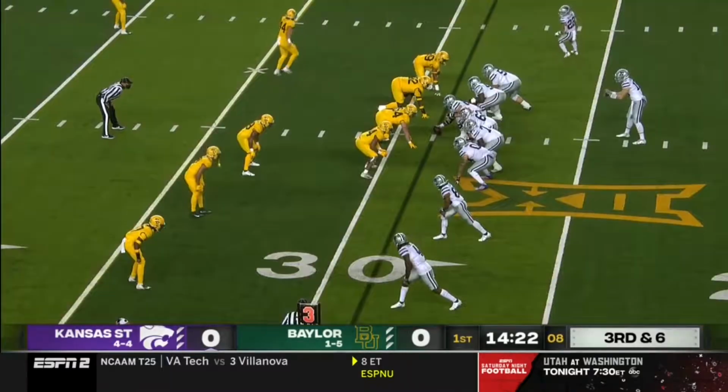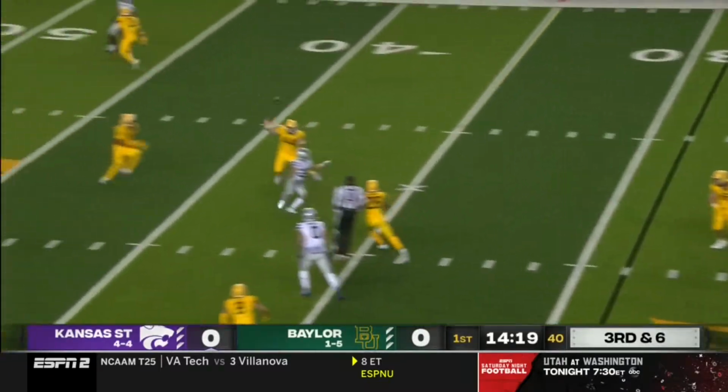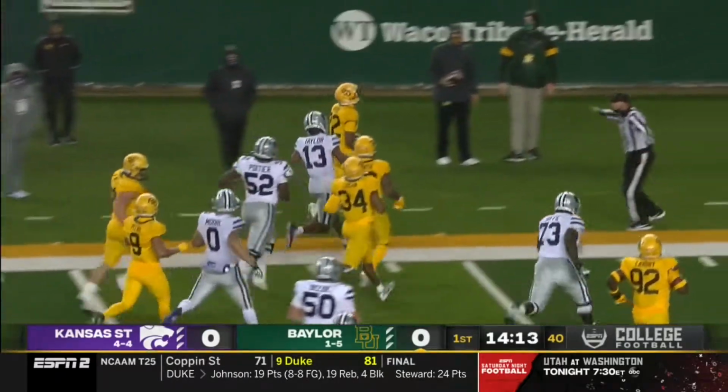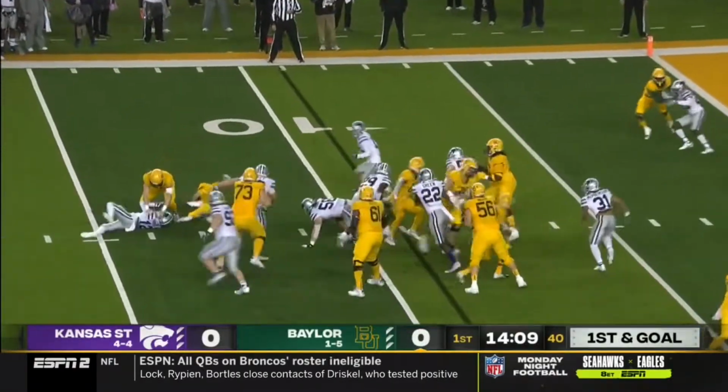Quick set here. He may have to go outside more with some injuries we'll tell you about after the play. Here is Howard, and it is intercepted. J.T. Woods rips it off for Baylor. Set up brilliantly on a first down.